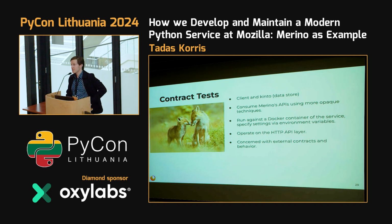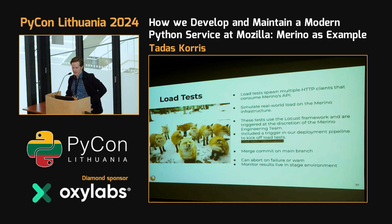Contract tests, which are slightly less clear, slightly more complicated integration tests, just simply operate at the API HTTP layer. So, okay, and then our load tests, which are very impressive.